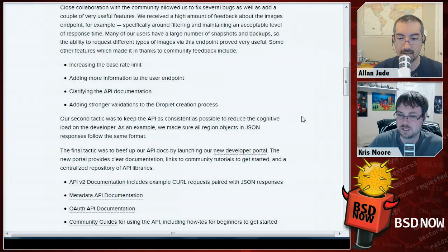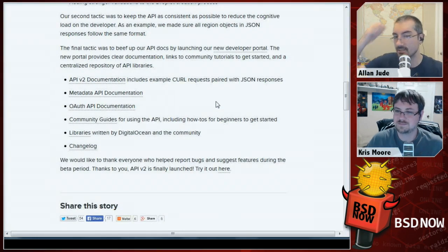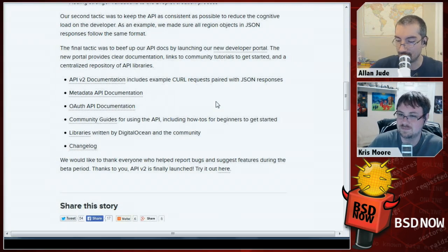Sure. And they point you to the new V2 documentation, which includes some example curl requests so that you can see how it works. Instead of just explaining this is what you have to do, it's like, here's an example. And then they have their metadata API, OAuth, etc.